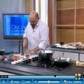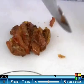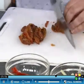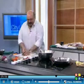So, this is what we do. We do a nice fine julienne or coarse julienne. Julienne means cutting it in strips, just like that. So anything that is cut in strips becomes julienne automatically.